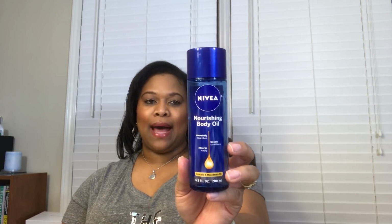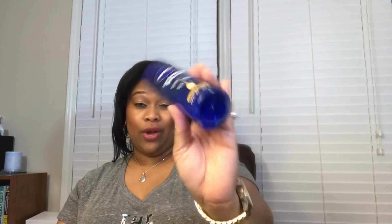My next item is the Nivea Nourishing Body Oil. I love this stuff. I love it by itself, but I also love mixing it in with any creamy body cream or lotion that I'm using. It just adds an extra level of hydration and moisture, and it makes my skin just feel really soft. So I would absolutely recommend the Nivea Nourishing Body Oil. I think you've probably seen one of these in every quarter's video as well.